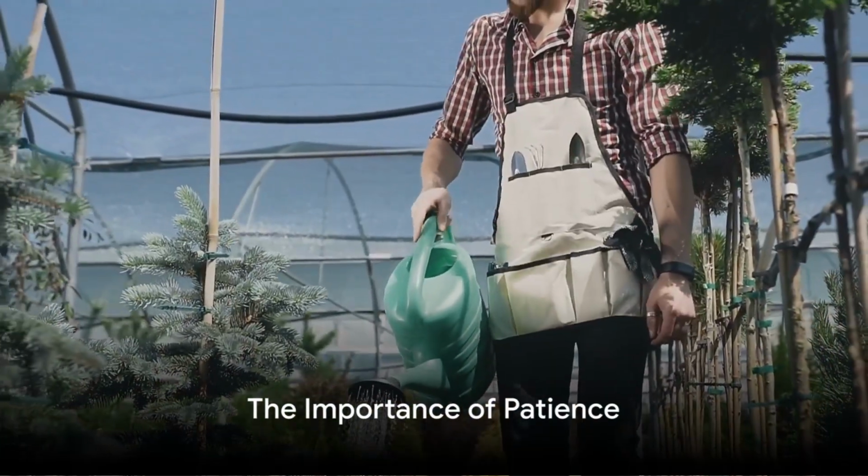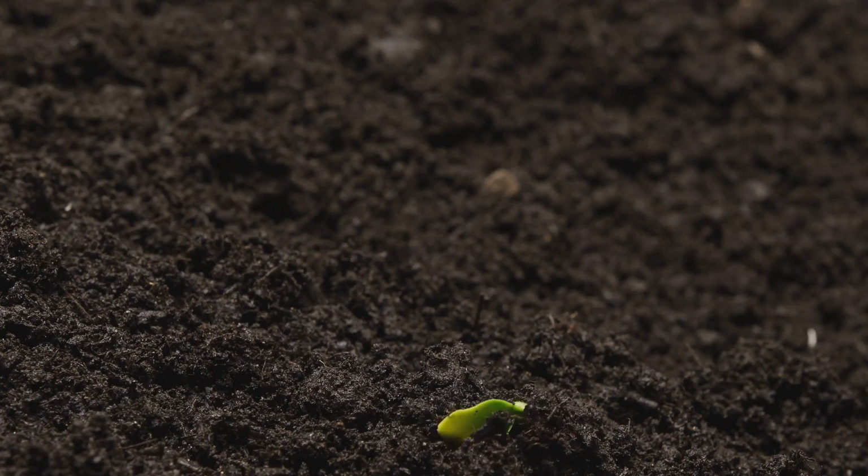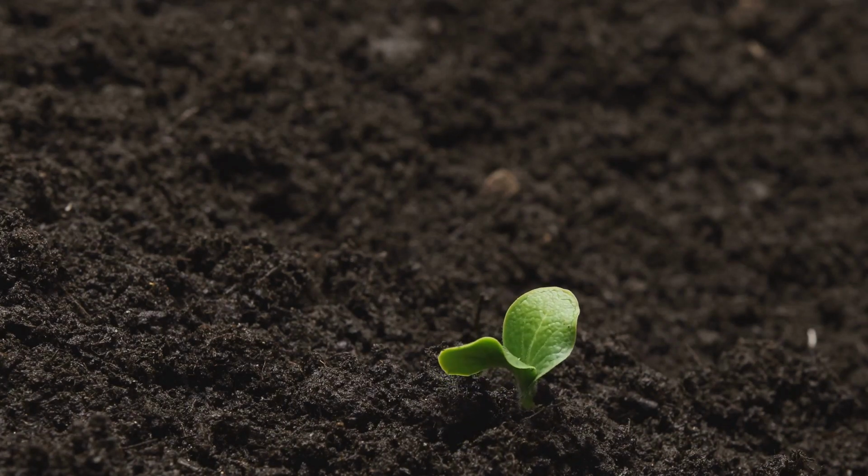The final step is patience. Gardening is a slow and steady process. Growth takes time, and every garden has its own pace.